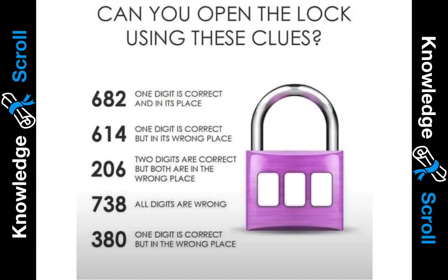Can you open the lock using the clues given below? The numbers 682, one of the digits is correct and in its place. The combination 614, one digit is correct, but it is in its wrong place. The combination 206, two digits are correct, but both are in the wrong place. The combination 738, all the digits are wrong. And the last combination 380, one digit is correct, but in the wrong place.